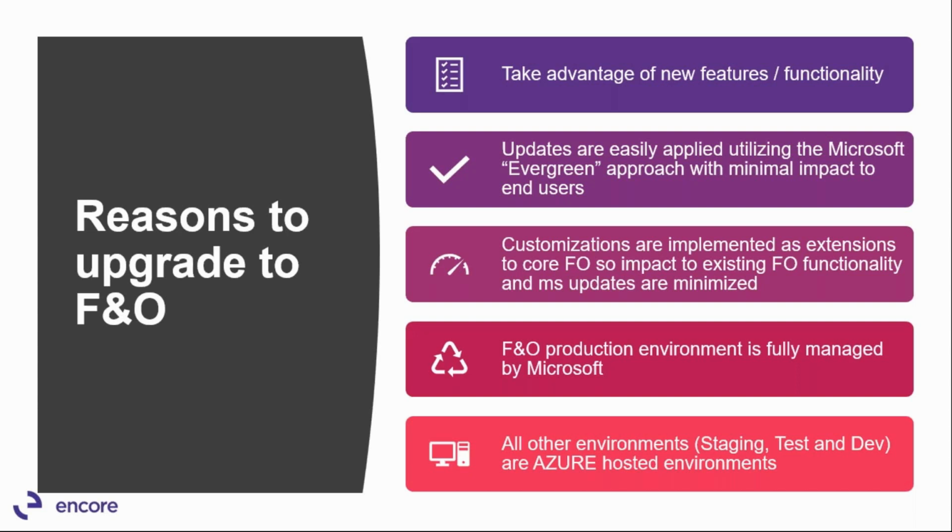All the other environments, the staging, test, and dev, are Azure hosted environments. So those you do have more control over, and you can spin up, spin down to manage your costs too. If you don't want them up all the time, you can spin them down and not get charged for them running constantly.